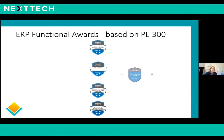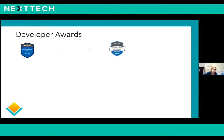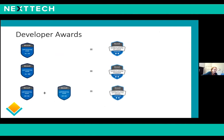And then the final slide that I've pulled together is the developer. So again, we've got PL100 gives you the Power Platform App Maker. And then 400 gives you the developer, the CE Power Platform or CE developer. And MB500 and 300 gives you the ERP or F&O developer awards. The bit that I forgot, and my slides reminded me, but it was too fast, is there is also a solution architect, MB700, I think it is, on the ERP side. So there is a 3-star award for that one as well. As far as I can tell, there is no 3-star on the developer.